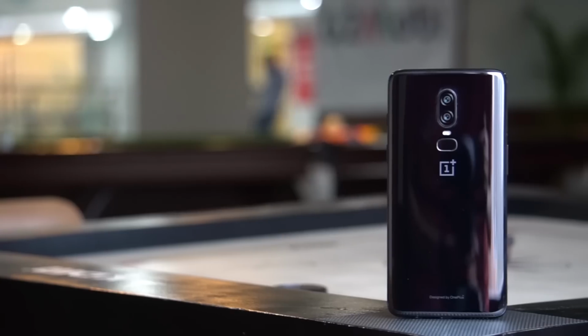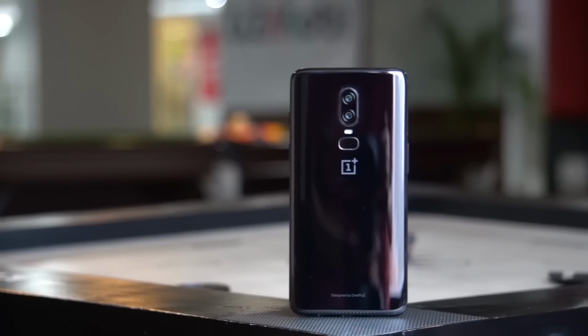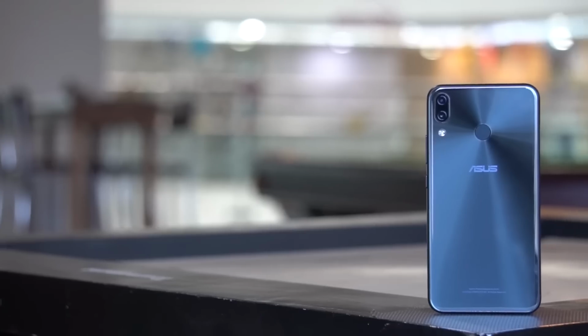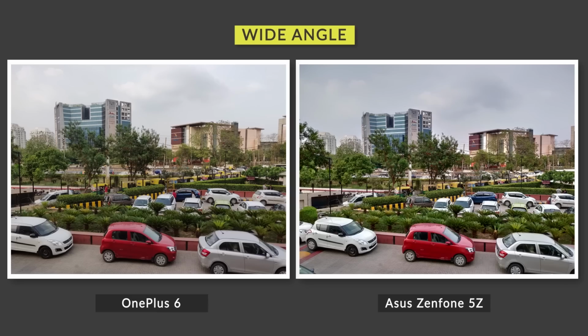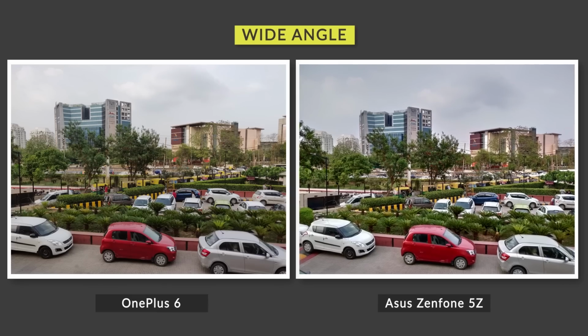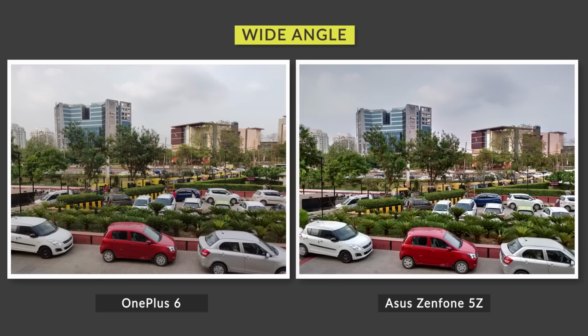box, so that helps. One of the most interesting things about both of these devices is the camera. Absolutely. The quality of camera that you get on both the devices at this price is amazing. But of course there are some problems with both of them. If you take photos of trees or objects or landscapes or anything that is not human, you will find that the Zenfone 5Z has a little better detail and also dynamic range.